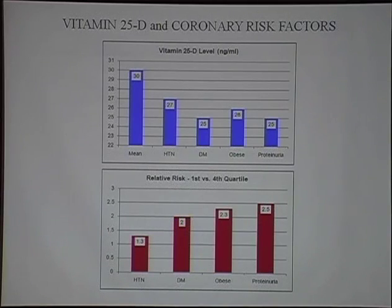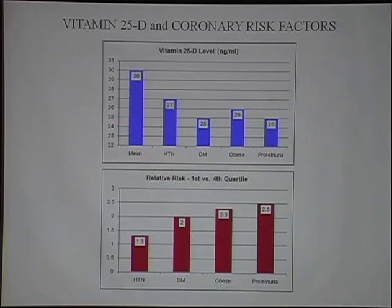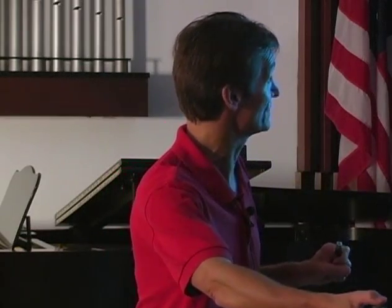If we look, here's the mean vitamin D level of 30. Those with high blood pressure, it's 27. Those with diabetes, it's 25. Overweight, 26. Proteinuria, which is kidney dysfunction, 26. Your relative risk of having hypertension, if you're in the lowest versus the highest vitamin D level, rises by 30%. You double your risk of diabetes, your risk of obesity rises 2.3-fold, your risk of proteinuria 2.5-fold. Low vitamin D is associated with risk factors for cardiovascular disease.